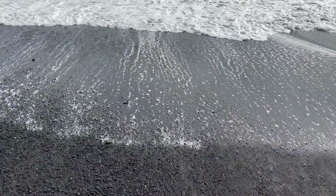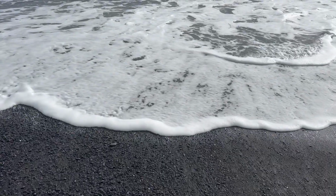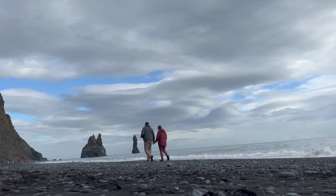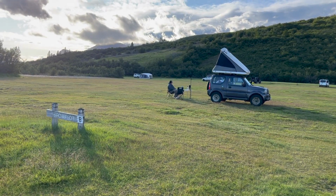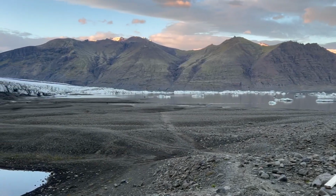From there, it was off to Reynisfjara Black Beach, a totally unique beach with black sand from the heavy volcanic activity that Iceland has been blessed and cursed with. Our campsite was at the base of the second largest glacier in Europe. Kind of cool to say the least.